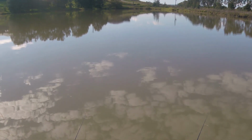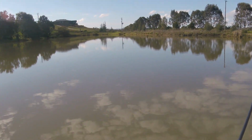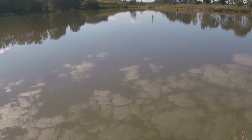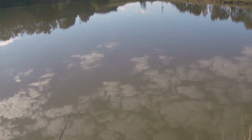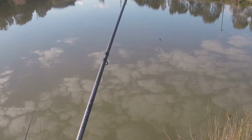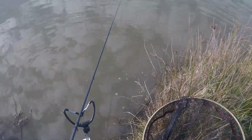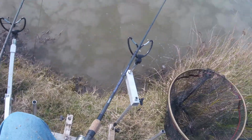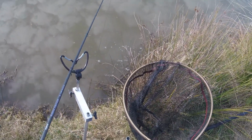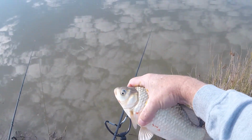Might have a run. Yeah. Tiny little slow movement to the left. Really slow. Hardly moved the float down. Hardly moved it to the left, frankly. Lucky I even saw it. All nice fish. And it's probably been on there for a while because it swallowed it again. There we go. Still struggling.